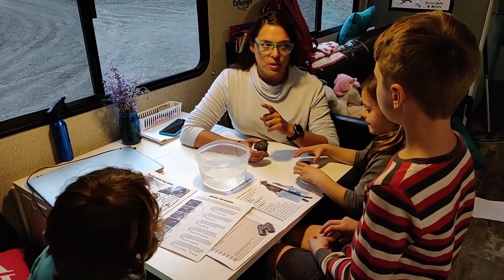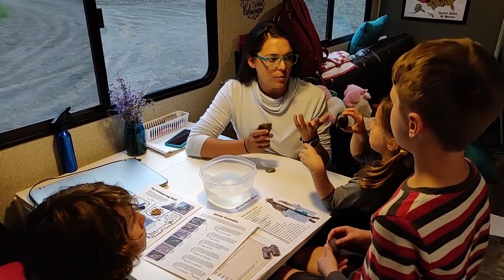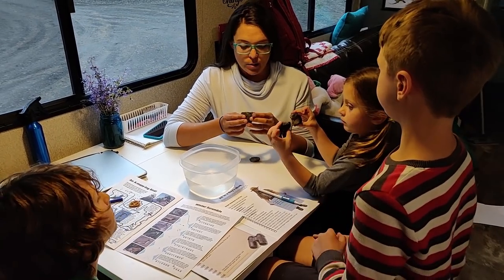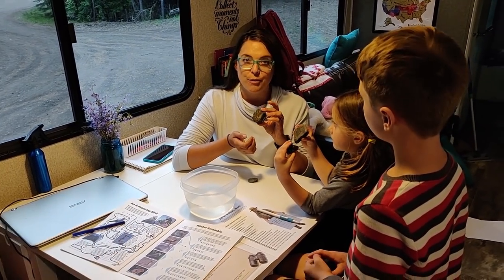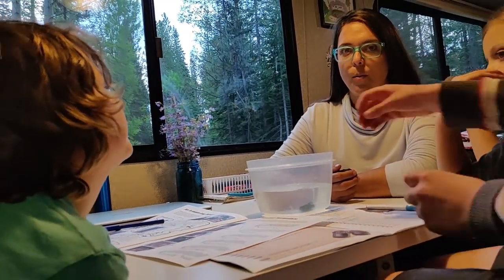At the visitor center at Lava Beds, we learned that some rocks actually can float. Why do they float? Because they're filled with little holes. So when we were hiking, we all picked up a rock, and we're going to test and see if it has enough holes in it for it to float. Ooh. It sank. Womp, womp, womp.